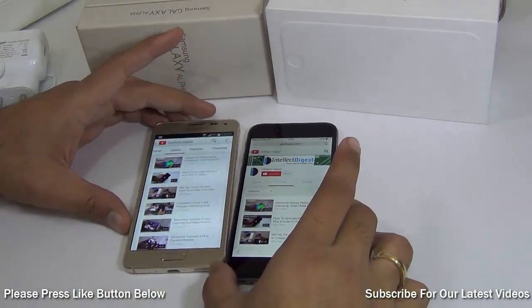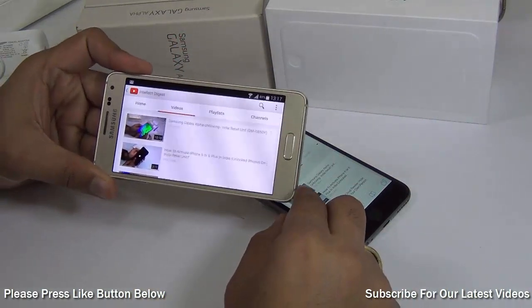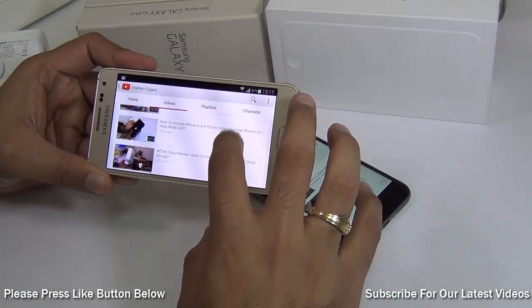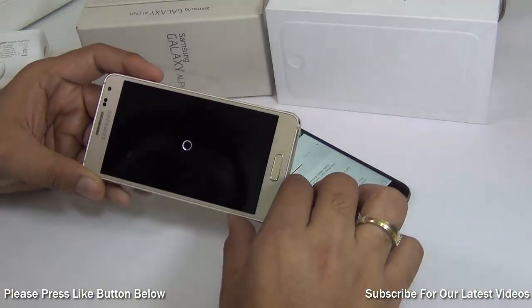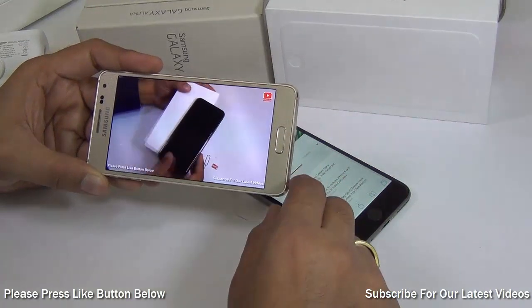Next, we are gonna do a video playback test. So I'm gonna play the same video from YouTube on both of these phones one by one, and you can judge which one does sound better and look better. Both have around a 720p kind of high definition display. Let's first do it on the Alpha.